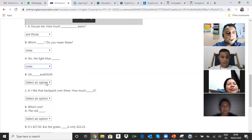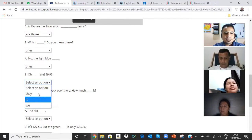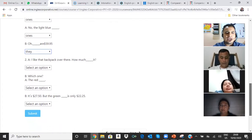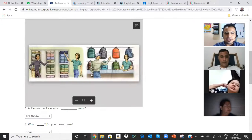Ok. Responde la persona. Oh, they are $59.95, or it are $59.95, or we are $59.95. They, ¿verdad? Hablando de los jeans. They are $59.95. Viene el otro señor, esta otra foto, la segunda foto.